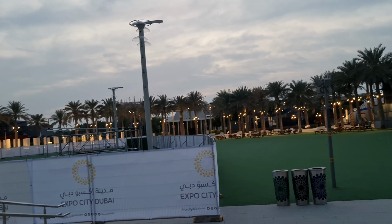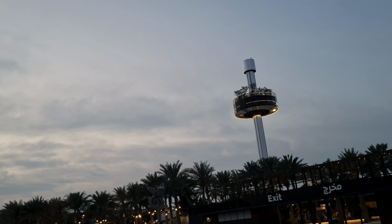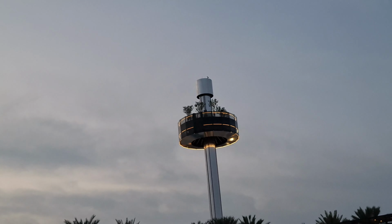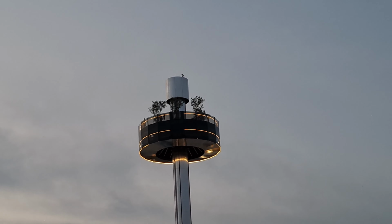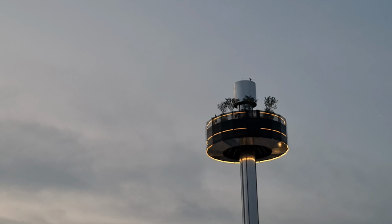And ladies and gentlemen, you can see the garden in the sky. Yeah, that's how it works. I made a video about it as well before. There you go. So it will take you all the way up and will give you a full 360 degrees view of the whole Expo City Dubai.